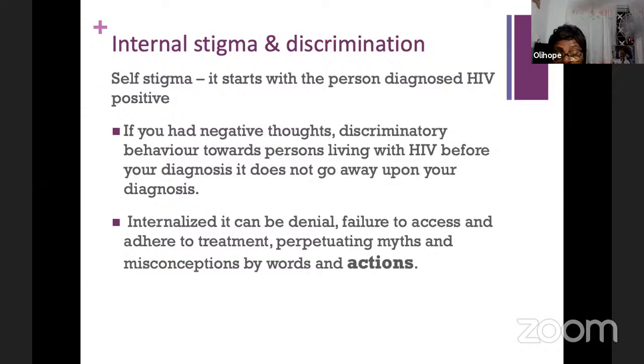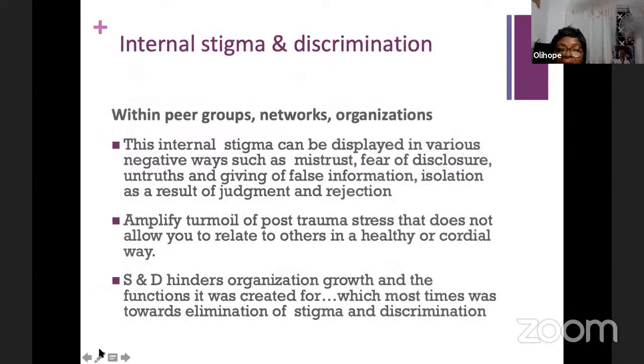So you'll hear people saying wrong things about people living with HIV, and you will even join in and agree with them, and you know it's not true. And your actions as well will show that you still have not been dealing well with the stigma and discrimination you felt from before you were diagnosed.